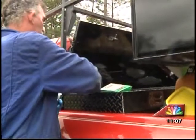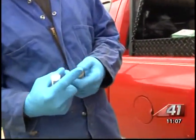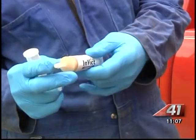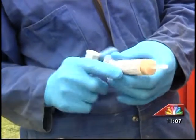If you've still got a bug problem in your house after you clean up the clutter, experts recommend staying away from aerosol sprays. Instead, baits are better for killing off those unwanted pests. You can find them at your local hardware store.